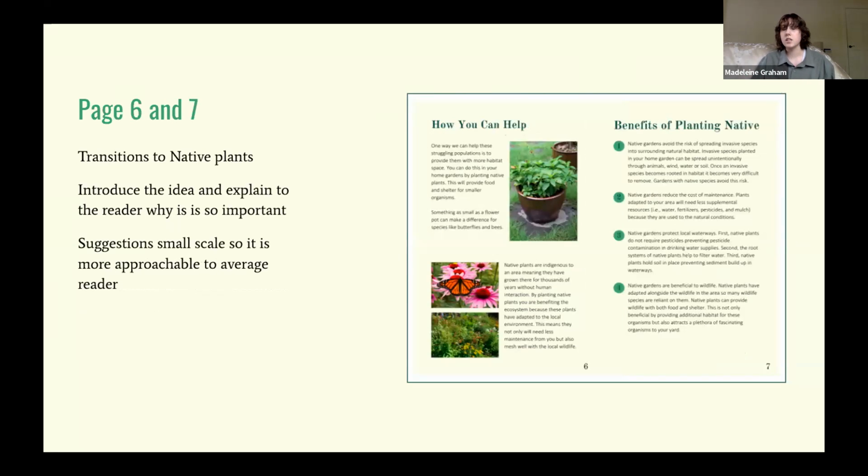So here I transition to natives. I present it as a solution to habitat fragmentation. I understand that it is not the only solution, but the reason why I chose to focus on it for this project is because I feel like it is more approachable to the average reader, because the large scale conservation can be challenging and expensive. And this is something you can do kind of on any scale. So meaning the average homeowner can implement this in their own yards. And then on the right here, I give a list of the benefits of planting natives. I focus both on environmental benefits as well as benefits to the homeowner.